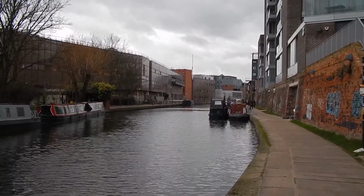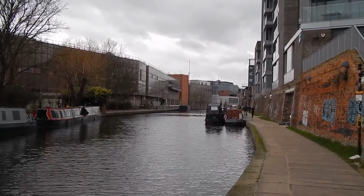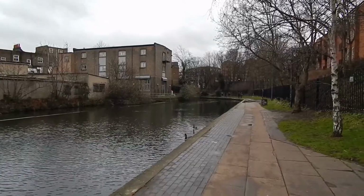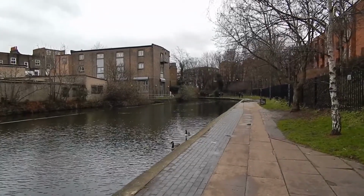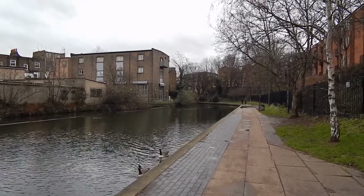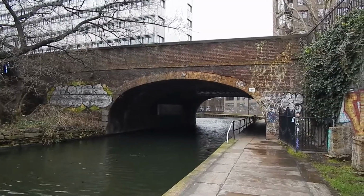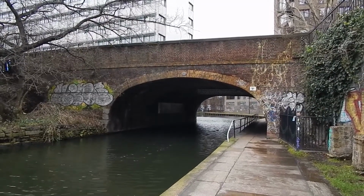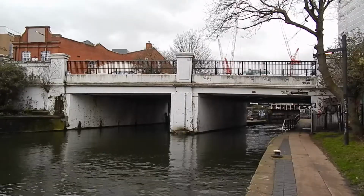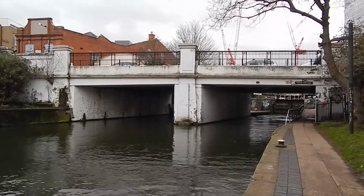Now there's an urban industrial landscape beside the canal, just after the St Pancras railway bridge. Another pleasant canal scene. Now at the bridge that takes Camden Road over the canal. This is the Kentish Town Road Bridge.